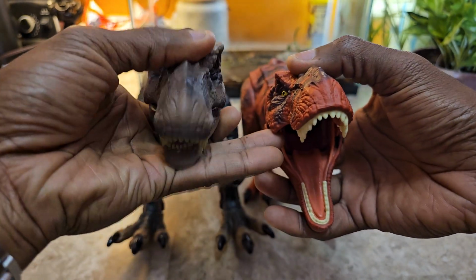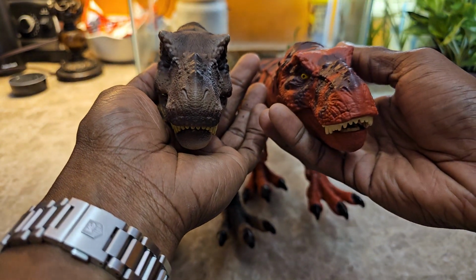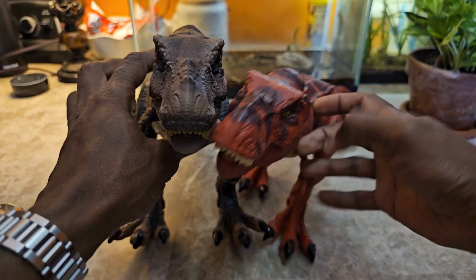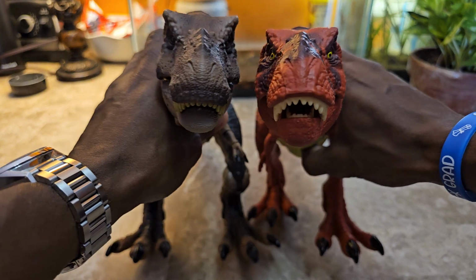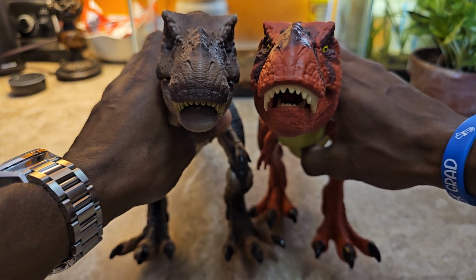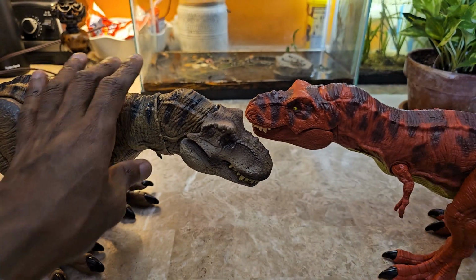And another thing that's actually pretty cool is I said it on both of their individual reviews, and I'll say it again, is that both of them have a head sculpt that is more accurate in size than all the other T Rexes that came before it.